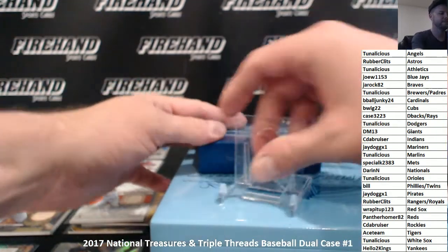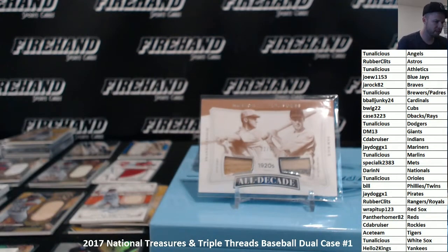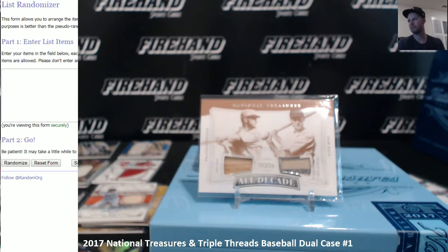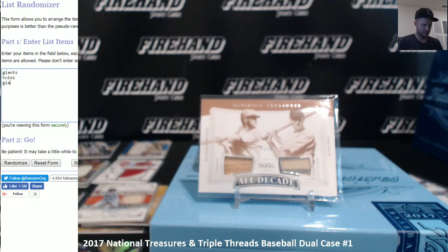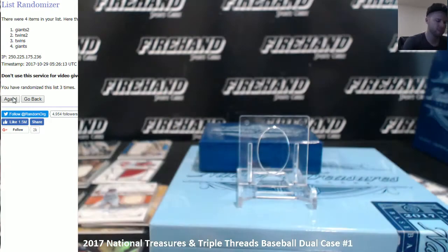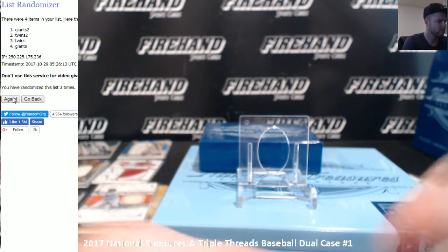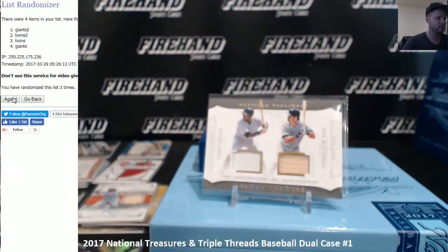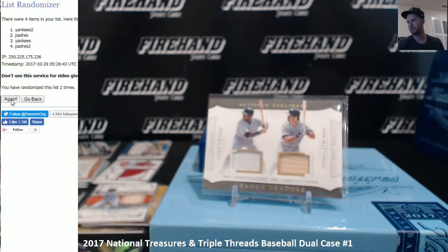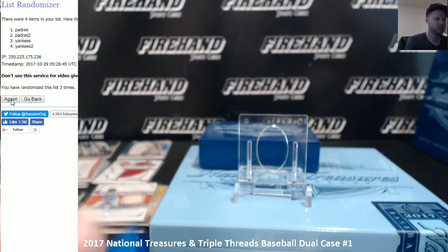All right, we got two cards we need to random, guys. First up, we got Frankie Frisch of the Giants and Sam Rice of the Twins. Three times. One, two, three. Giants win. DN13 with the Giants. And then we got Padres and Yankees, Tony Gwynn and Don Mattingly, out of 10. One, two, three. Goes to the Padres. Toonalicious, Brewers and Padres combo.